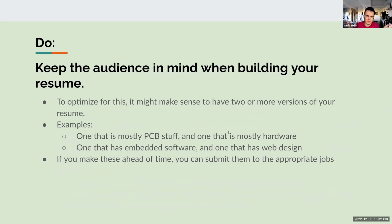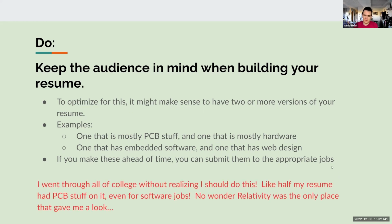Honestly, thinking about this, I think it might make sense to have two or more versions of your resume if you're someone who's rather multidisciplinary. You could have one that's PCB stuff and one that's mostly hardware design, one that's mostly embedded software, one that's mostly web design. If you make them ahead of time, you can choose the most appropriate one when you submit to a job. And this is something where I went through all of college without realizing I should do this.